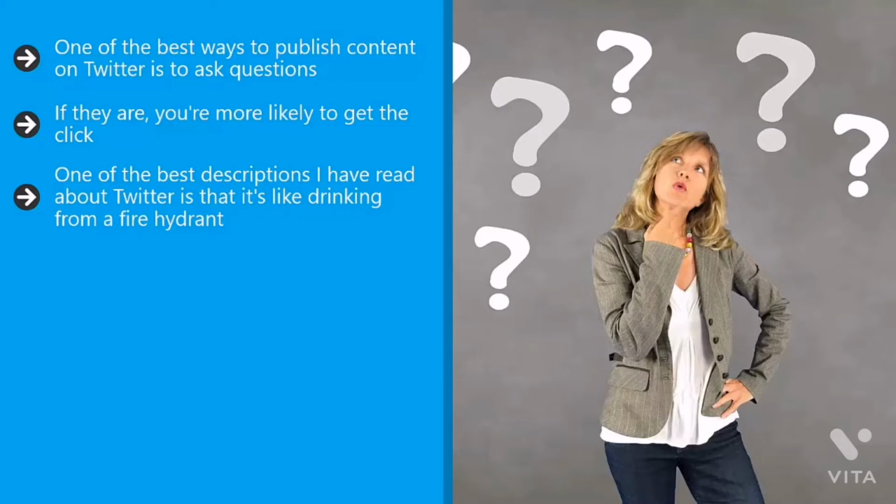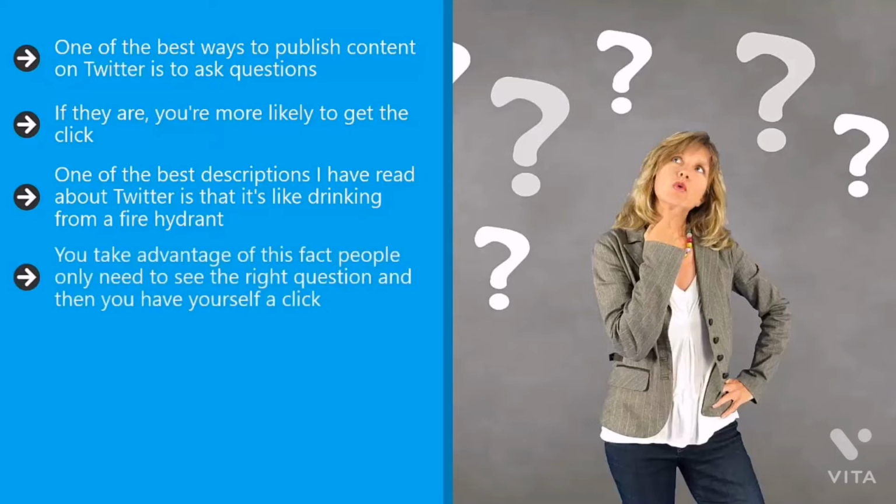Instead, they scan. By tweeting in the form of questions followed up by a link and some hashtags, you take advantage of this fact. People only need to see the right question and then you have yourself a click. It fits how people think about and process information on Twitter.